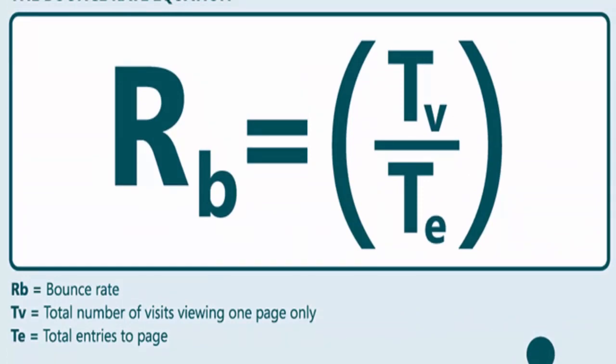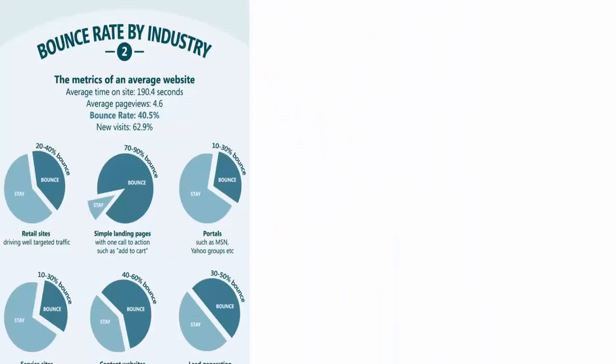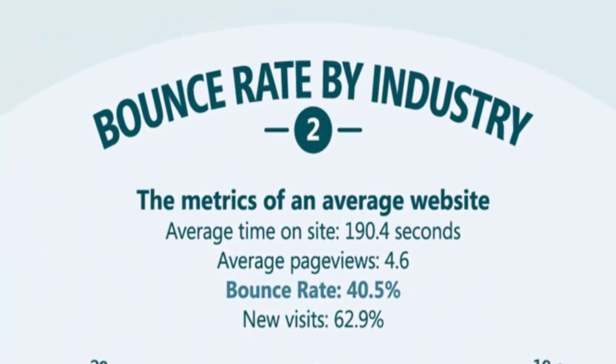But bounce rate varies from industry to industry. That is, it's not the same across all categories of websites. According to this infographic, the average time on site is 190 seconds. I think you remember what is a time on site because we just saw in the last lecture. And the average page views is 4.6. There comes the average bounce rate, that is 40%.